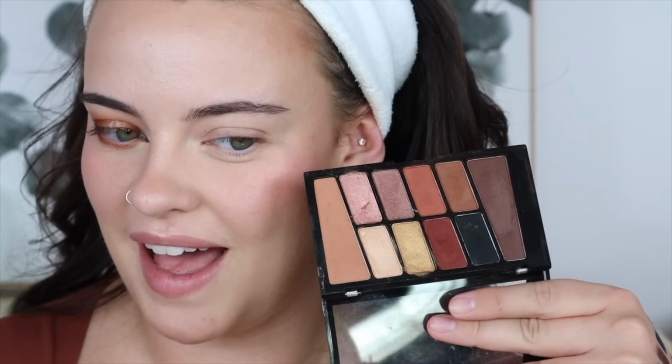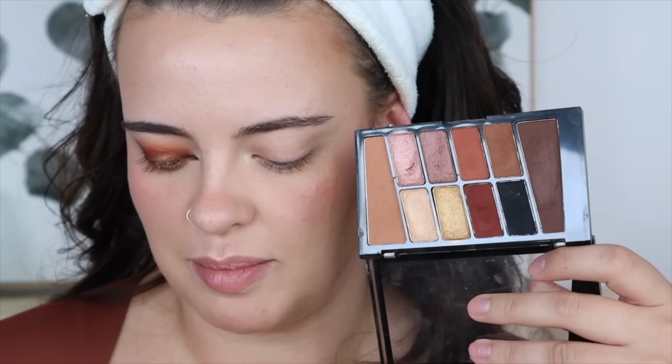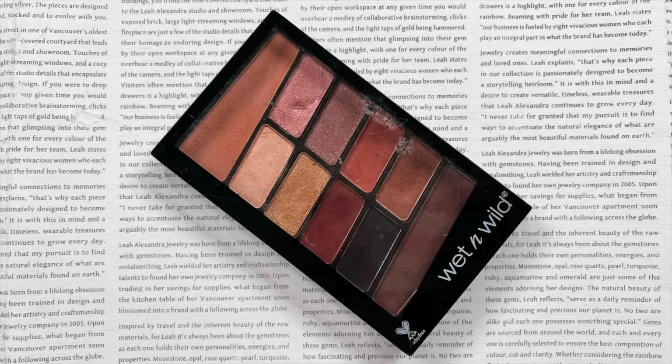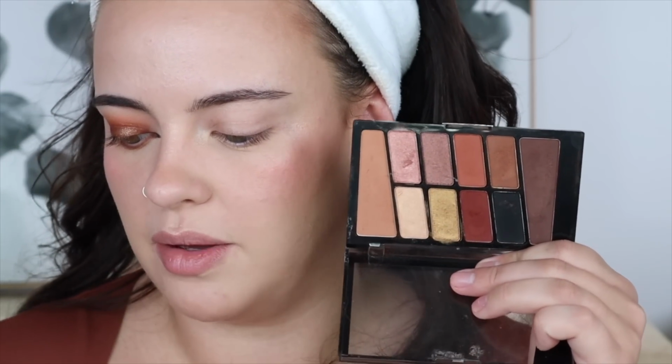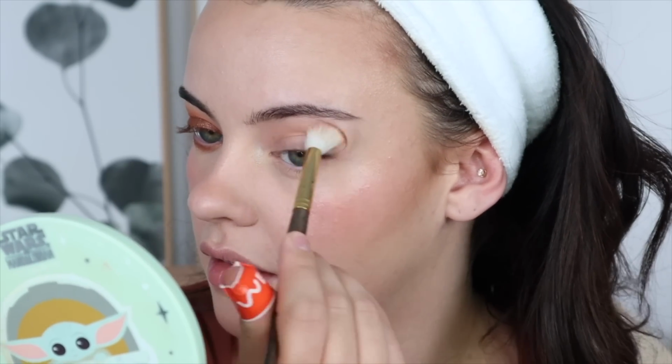So here's the eye look we're gonna be doing. So I pulled out my Old Faithful, this palette, because I wanted to use something with this burnished red, and this is the perfect palette. This is the Wet n Wild Color Icon palette in the shade My Glamour Squad. So I'm going to start off with this shade right here, this big one, and I'm going to throw that in my crease. That was a Smith 237.